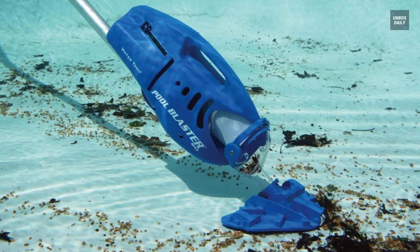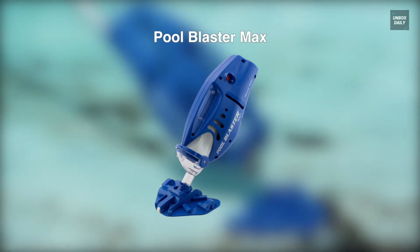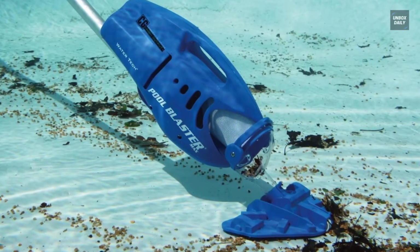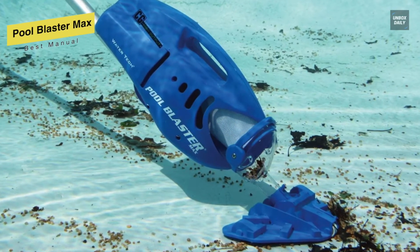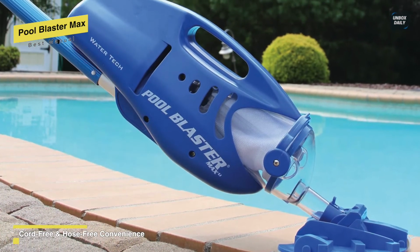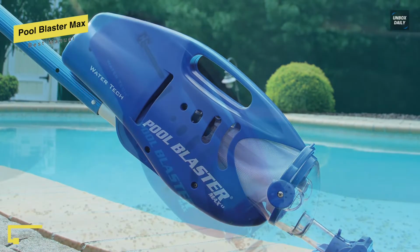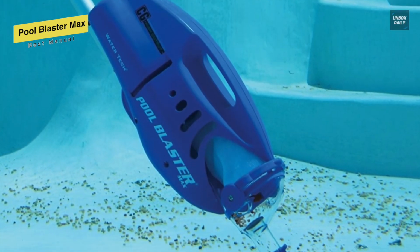Best manual, POOLBLASTER MAX. If you don't mind pushing a pool cleaner around by hand, this cordless POOLBLASTER MAX is for you. It is a battery-powered option that is fairly priced. It does not require any hoses or cords because it is a cordless model. Instead, its battery provides you up to 1 hour of runtime per charge, enough to clean even the largest pools.